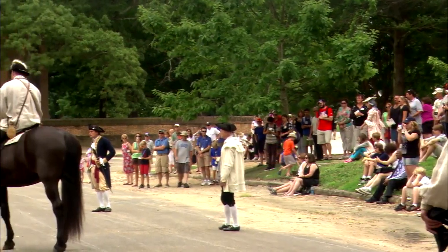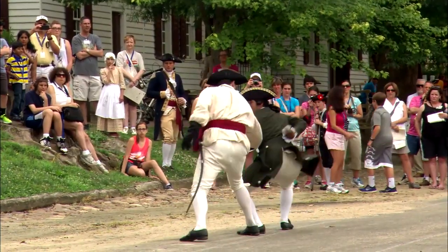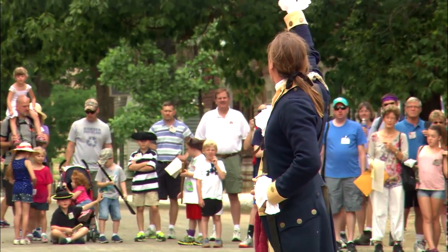1,200 men landed at this farm at Cambridge and marched to Lexington. May God save Virginia!